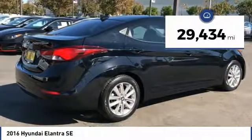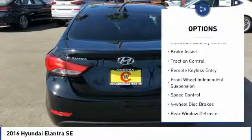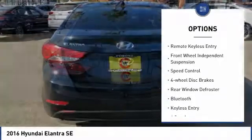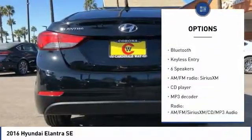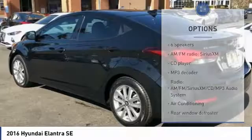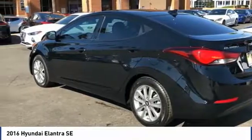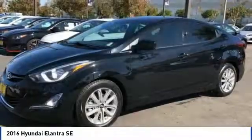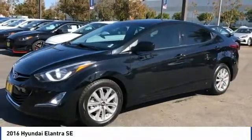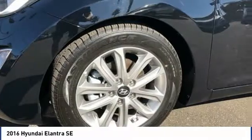Here are some of this vehicle's great options: electronic stability control, brake assist, traction control, remote keyless entry, front wheel independent suspension, speed control, four-wheel disc brakes, rear window defroster, Bluetooth, keyless entry. Take this vehicle for a spin and see why so many shoppers are now proud owners.